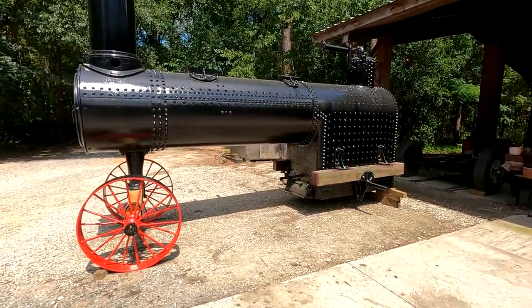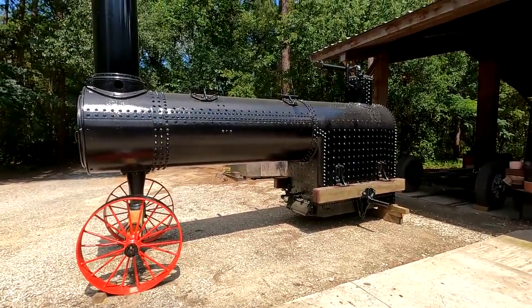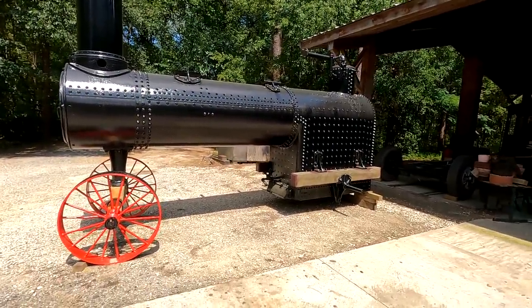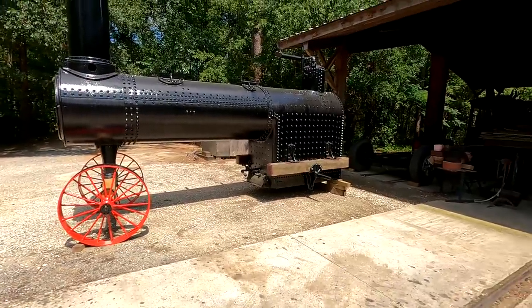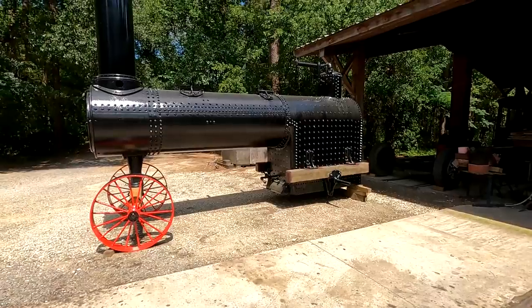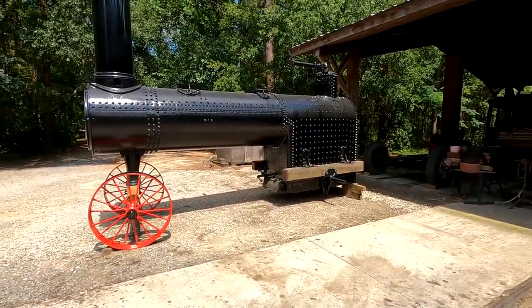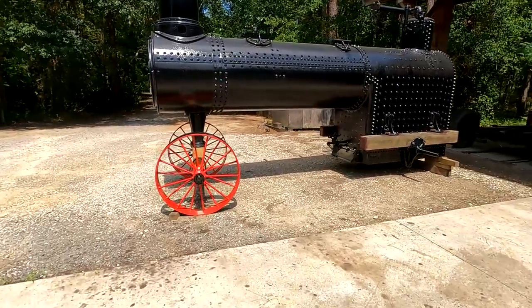And this one here now is being restored to put on static display. It will not have steam put in it. The boiler is not safe, at least from the standpoint of our insurance folks. So it's not going to be an option for us to get it back up and going, unfortunately. So when we got this boiler, it was on the wheels.